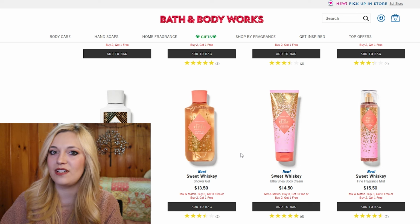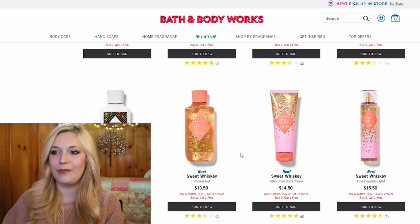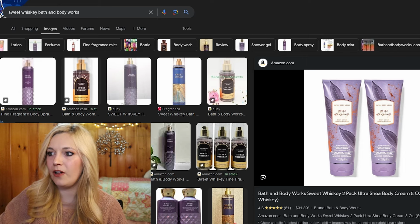Sometimes it's a little bit glitchy and doesn't always pull up the pages right, but in this case I was able to find a couple of product images. We got a shower gel, body cream, and a fine fragrance mist, but also as you can see we've had it in some fall packagings.